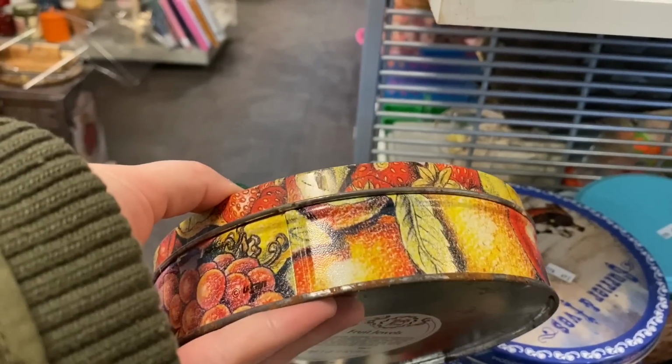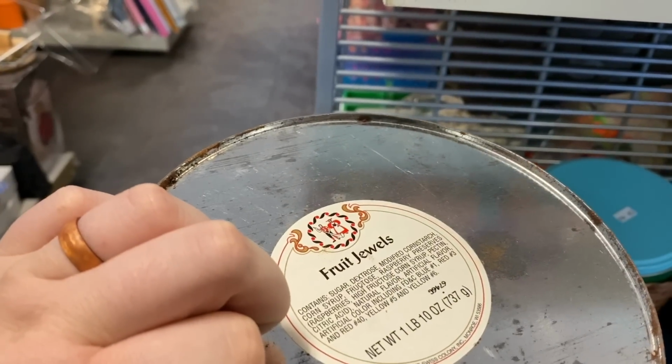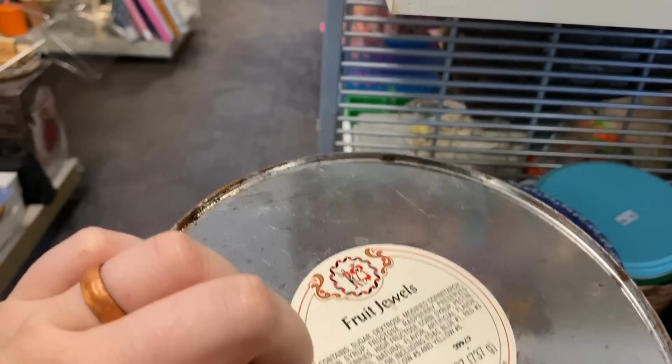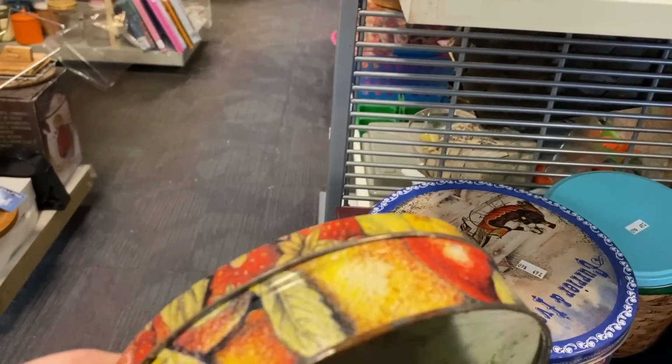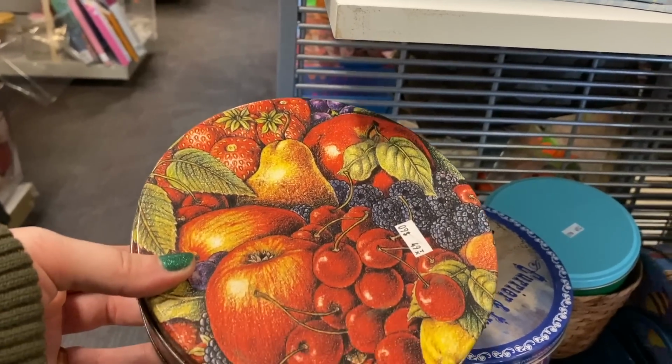You guys know I am enjoying the fruit and vegetable decor. It did have some rusty patina on the bottom, but it wasn't too bad. And I just really liked it for kind of a display piece to set some stuff on. So I thought it was really pretty.